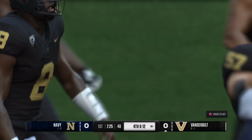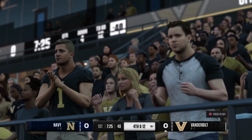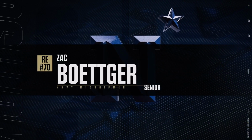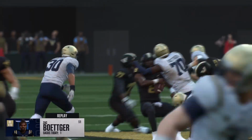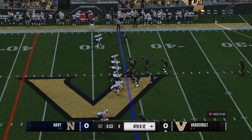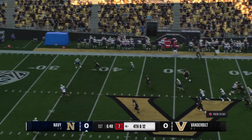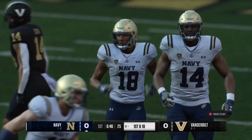Man, you talk all week about setting the tone, quieting this crowd. Don't let him get involved. You know how you do that? Get a sack and force a punt on the first possession of the football game. That's a heck of a start for this defense. The Commodores will punt this one away. Formation to kick it away. Fair catch called for and made.